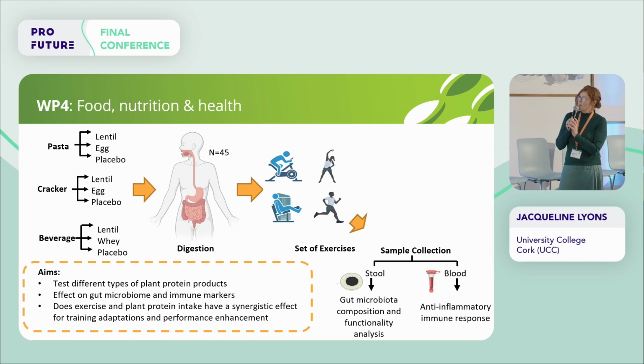Work package 4 is about food, nutrition and health. One of the things going on in this work package is that we're just about to launch a human intervention study. The study is going to take people who are very fit and who go to the gym typically, and ask them to take basically either animal protein, plant protein or a placebo over this prescribed exercise regime, to look at the effect of the different protein types on muscle repair, muscle recovery, and also on markers of inflammation and on the gut microbiota.